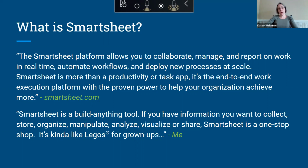Some people see Smartsheet and at the front, it looks like a spreadsheet and they think, okay, it's a spreadsheet, great. And more than once somebody has asked me, well, why wouldn't I just use Excel or Google Sheets? Well, it could be used as a basic spreadsheet, but it can do so much more that you would be wasting a really awesome tool if you were just using it that way.